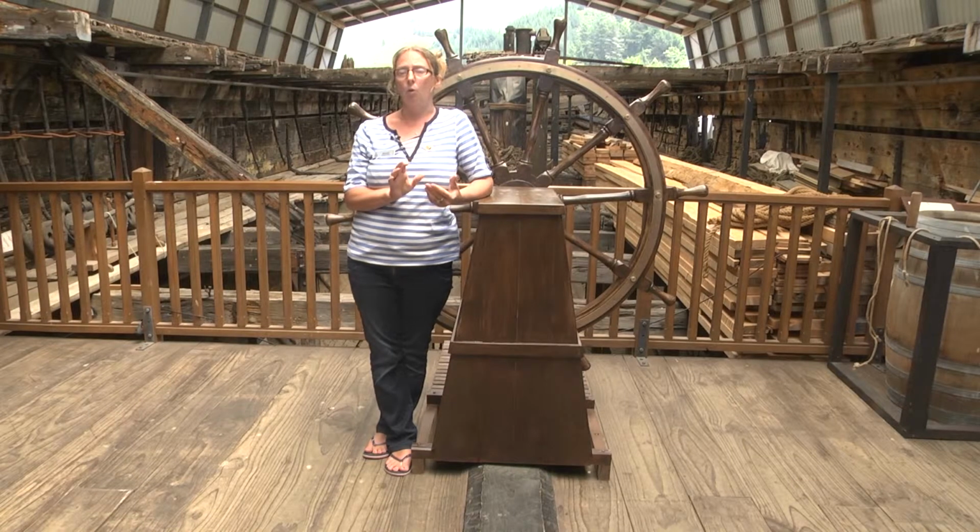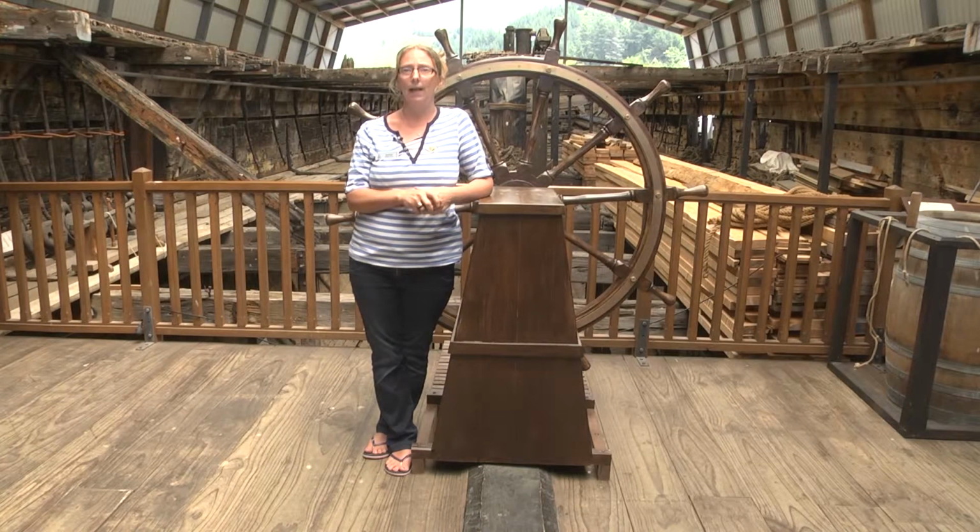and it would be keeling over quite a lot as well. So a lot of people spent an awful lot of time with this type of lighting that you can see on board the ship now.